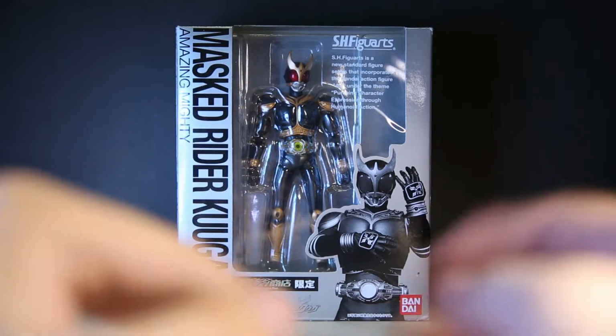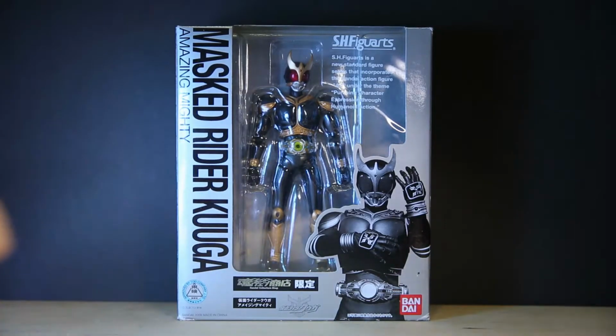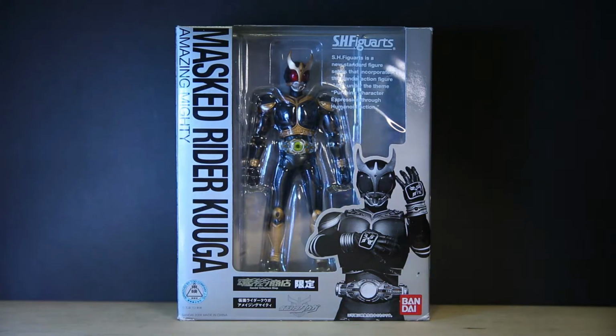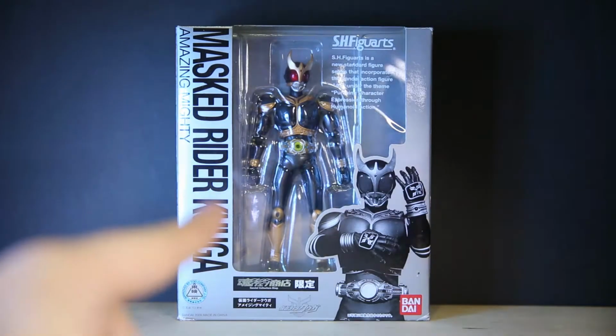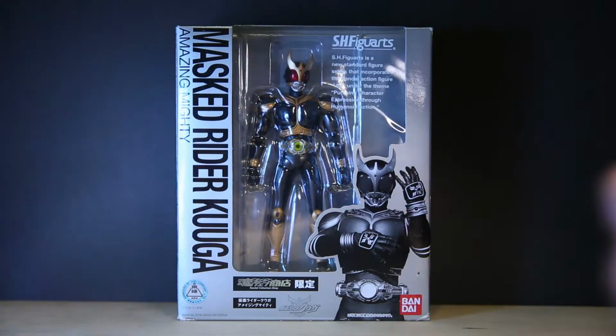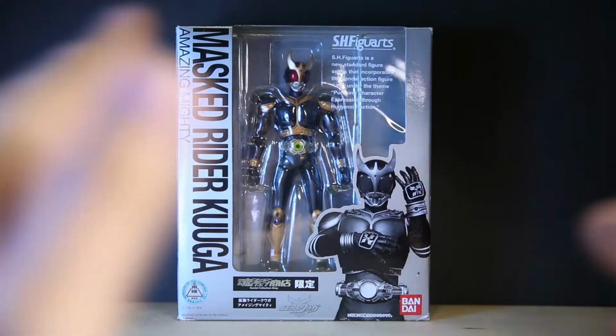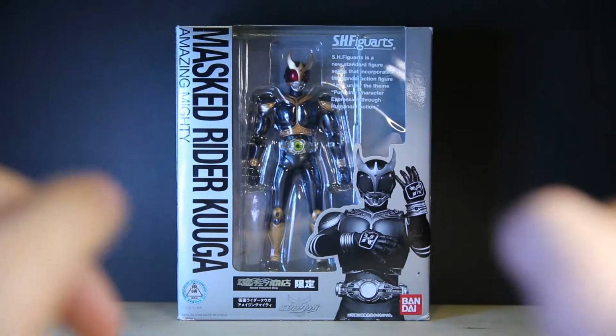So anyway, photo of the actual suit there. The guy posing for the photo, not really sure about his pose right there. That was a bit odd. Anyway, Kamen Rider Kuuga, amazing, mighty form. Tamashii Web exclusive, Kuuga logo, black and white. Nobody's giving this figure up. That's why he's so rare. Well, let's get to why people aren't getting rid of it.